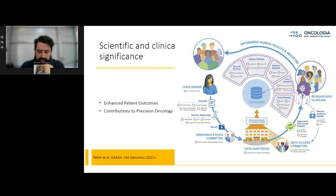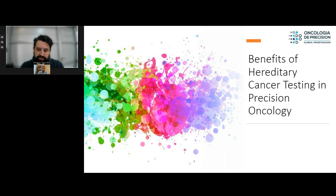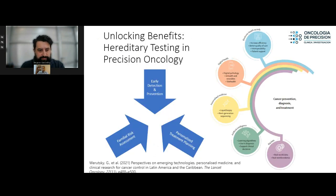Now, if we want to go specifically into hereditary cancer, we are going to talk a little bit about the benefits that we see when we test our patients. So in this slide, you can see that we have mainly three big objectives, right? We are able to do early detection, and that could lead to prevention at one of the three levels that I'm going to talk about at the end of my presentation.